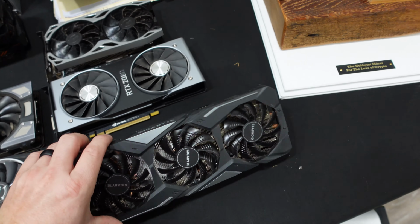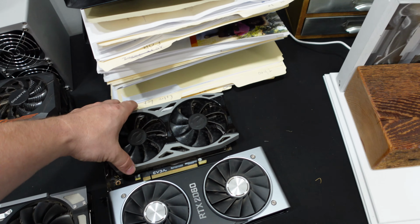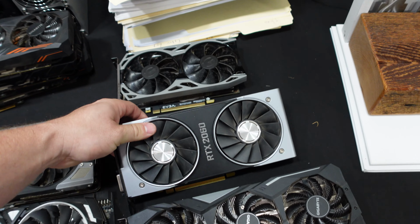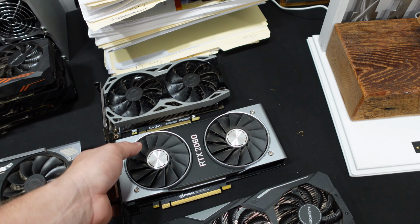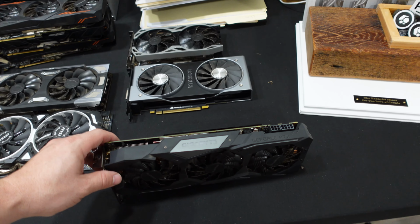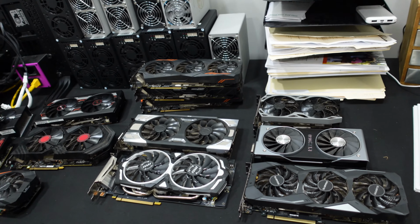Over here, what do we have here? Ooh, we'll go to that one last. We have a 2060. This is, yep, a 2060. Here we are doing a Founders Edition. This thing is in immaculate condition, so heavy. Founders Edition RTX 2060. And finally, this Gigabyte is a little bit different. You don't see these as often. This is a Gigabyte RTX 2060 Super. Just so much better than the 2060s, especially on Flux.